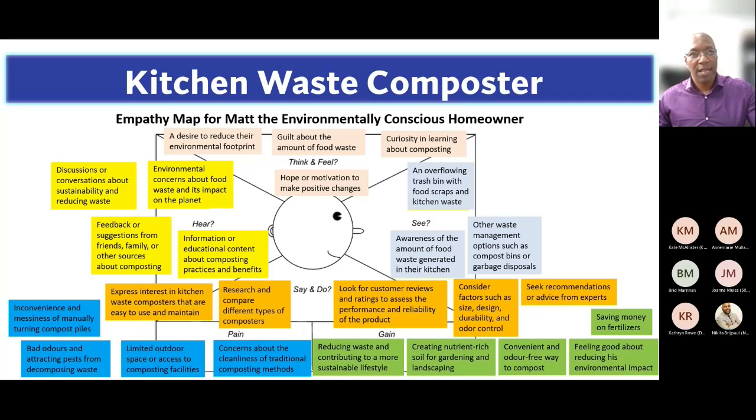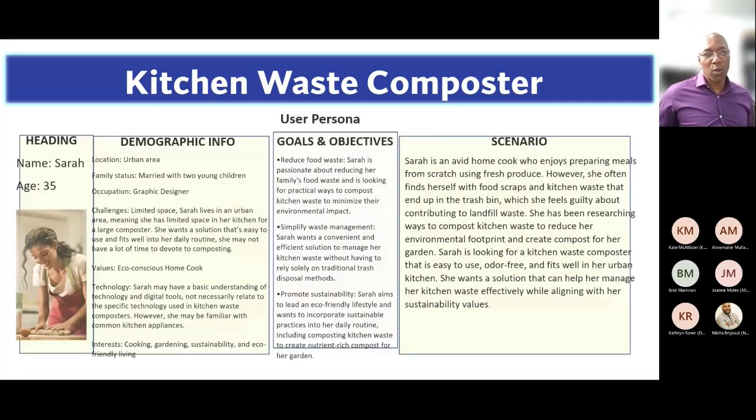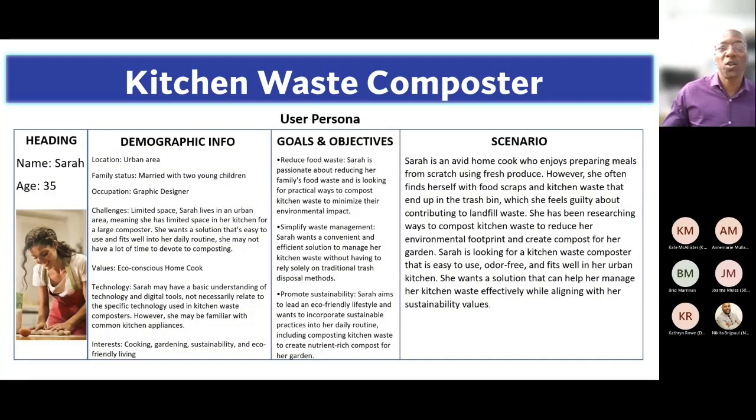Okay. And we're going to go on to a user persona. So here's a user persona I've created for Sarah, the eco-conscious home cook. As you see in the heading, Sarah, age 35. She's in an urban area. She's married with 2 young children. She has an occupation as a graphic designer. And you can see the challenges that Sarah may face, and her values as the eco-conscious home cook.